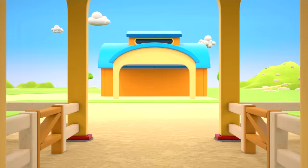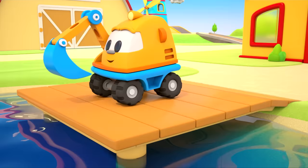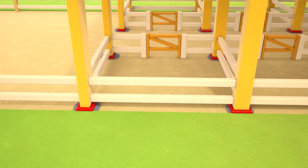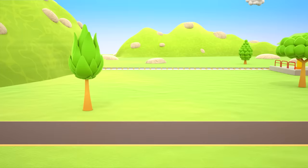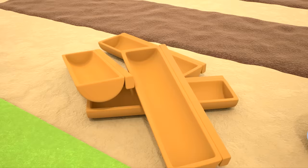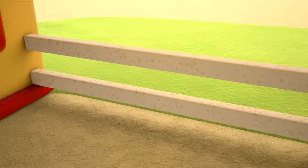Let's build a small fence around it. And a pier as well, so there's more room for walking around. Do you like it, Scoop? Hooray! It's done! Nice and cozy. We forgot the feeding troughs. That's right. They need to be attached to the pens. Which ones do we need? These ones here. The troughs are in place.